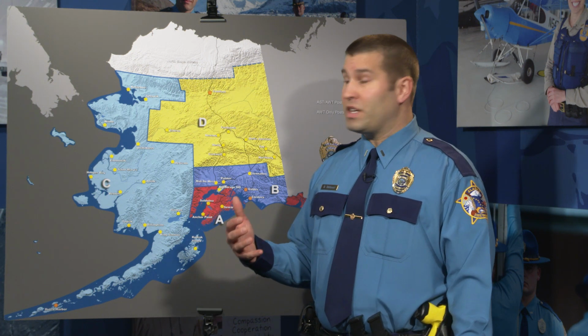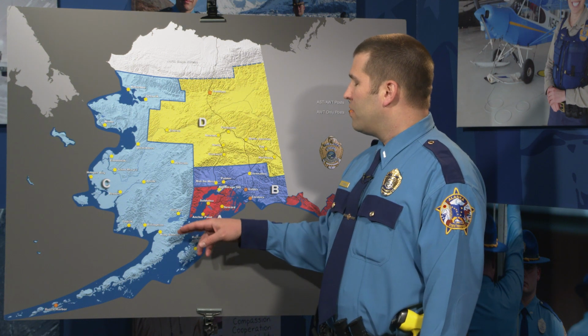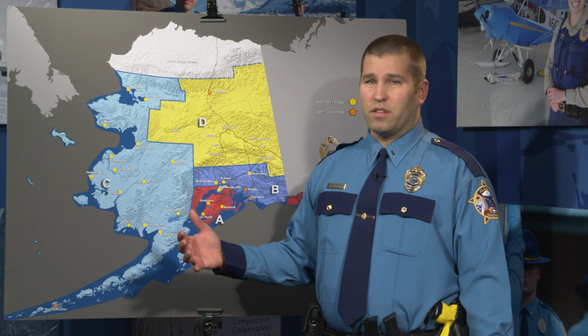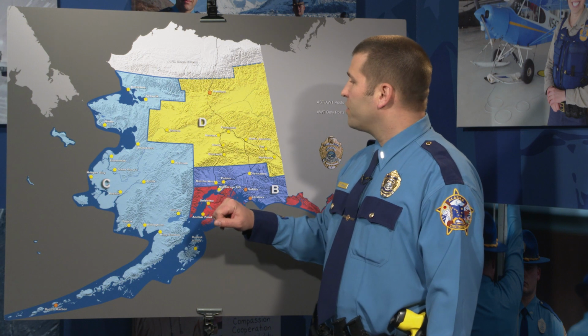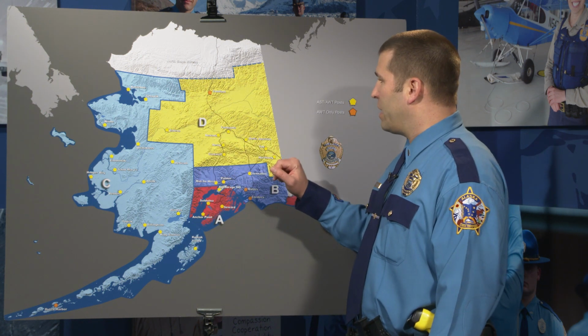Our C detachment, that is our biggest and our most challenging detachment. That's all of western Alaska. So all of this over here in blue is C detachment. It is headquartered in Anchorage, but all of our working troopers are out in those communities here, all the way covering the Aleutian Islands, all the way up to Kotzebue here. And then we have D detachment, which is interior Alaska, that's headquartered in Fairbanks.